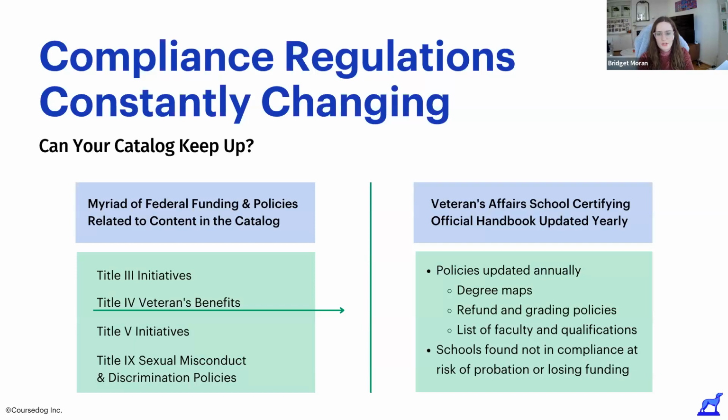So I want to zoom in on what this means for schools who have students who use VA benefits to pay for their education. We actually hear this come up quite a bit when we're talking with administrators about their schools. So veterans benefits fall under Title IV, and these can only be dispensed if institutions are following those published guidelines. Each institution has to have a school certifying official that ensures that all of these compliances are met. And the catalog is a big part of this.